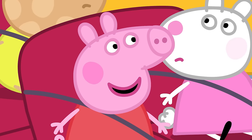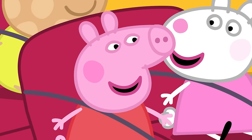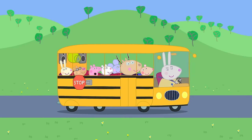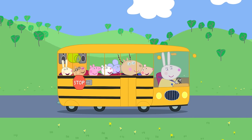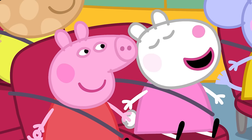Why don't we sing a song instead? The yellow bus wheels go round and round. Round and round. Round and round. The yellow bus wheels go round and round all day long.